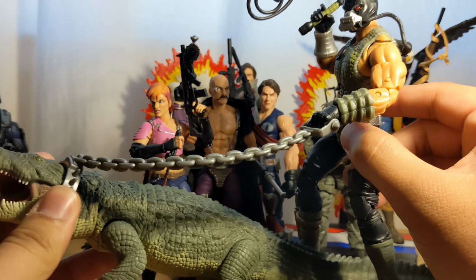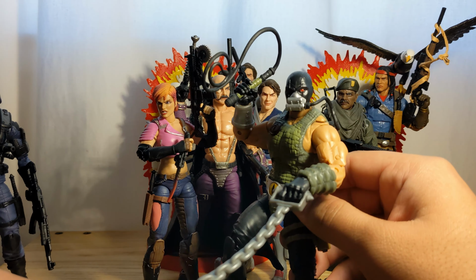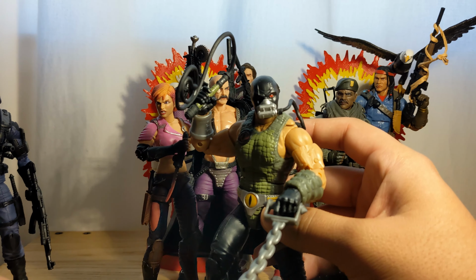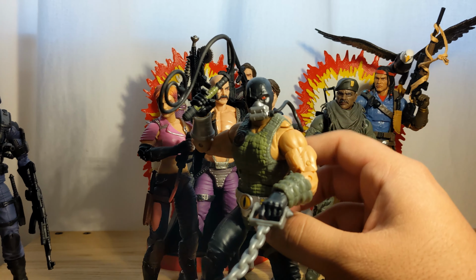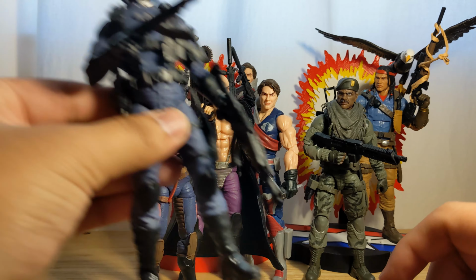So here we have Croc Master, who was a great figure. Could have been in my top 5 easily, because look at this ginormous croc. But he didn't make it just because I feel like maybe an extra weapon would have been cool for him. And now he's just sort of a shelf warmer at Walmart as well. But great figure, definitely recommend picking him up.